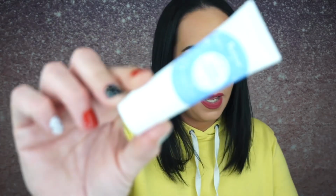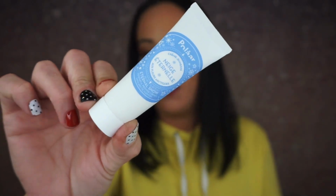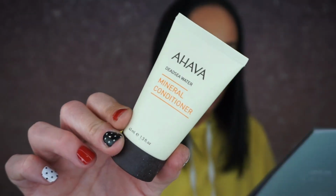Then we have the Eternal Snow. I don't know what this is. It's a face cream, Bipolar. It's not in here, so this might be an extra. So we got a face cream Bipolar. Then we have the Ahava Mineral Conditioner. It's dead sea water. So this is a gentle shampoo.